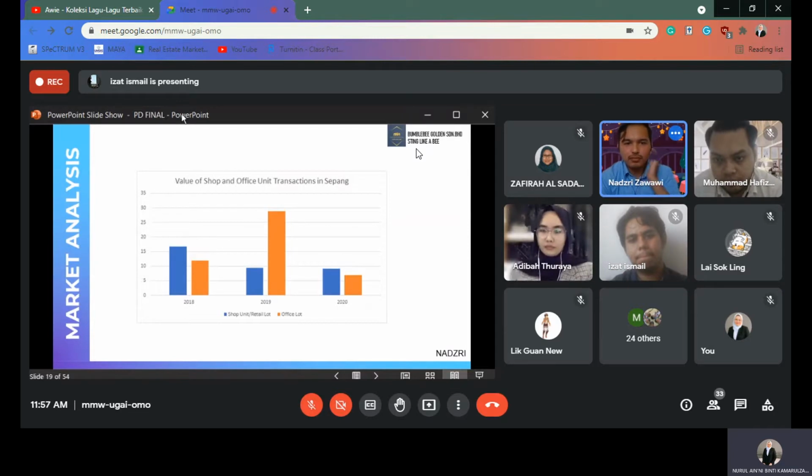Next. The value of shop units in Sepang keeps decreasing, with a significant decrease in 2019 and a second decrease in 2020. While for office lots, the value increased in 2019, but dropped back in 2020 due to COVID-19, since the pandemic situation was getting worse, which started to affect the demand for office due to several restrictions imposed to control the virus spreading. Next.